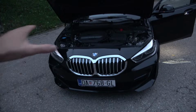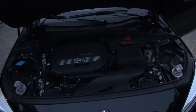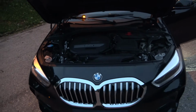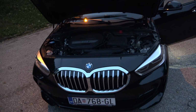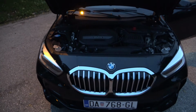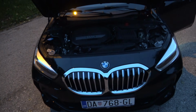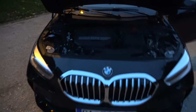Then you have, of course, the M135i. That's currently the top trim model, 2 liter turbocharged engine with 306 horsepower. If you want diesel, they start from 116, and then you get after that the 2 liter one with 150 horsepower, and also 190 horsepower are available. Actually today they announced there will be a petrol with around 265 horsepower with the front wheel drive. So yeah, a bunch of options are available. Tell me in the comments which engine would you choose for this car.